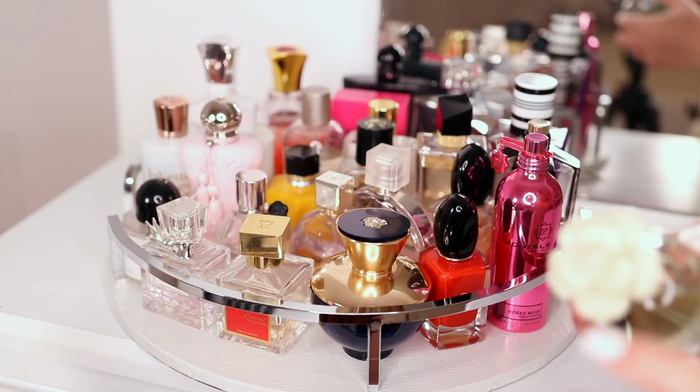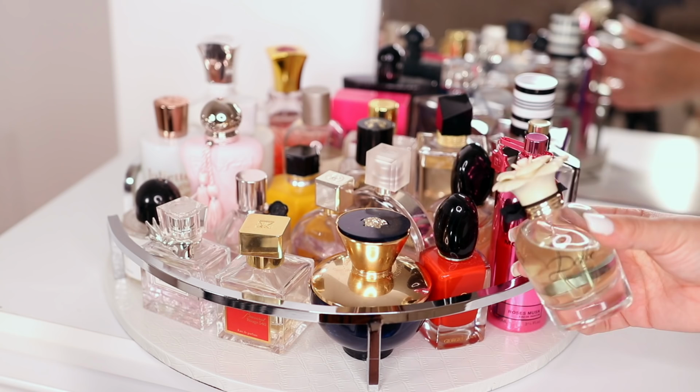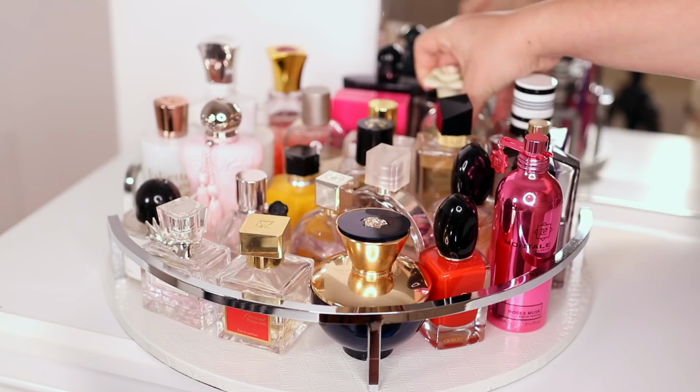So I still use it and I still spray it on my sheets and I spray it around. But you can tell that I have a full bottle and it's just sitting back here. But I do like it. I mean, I just don't wear it as often as I used to.